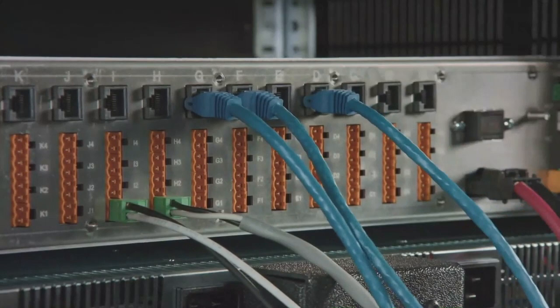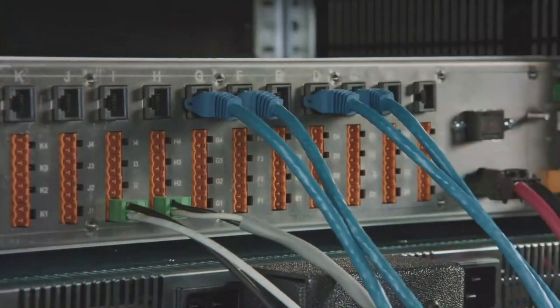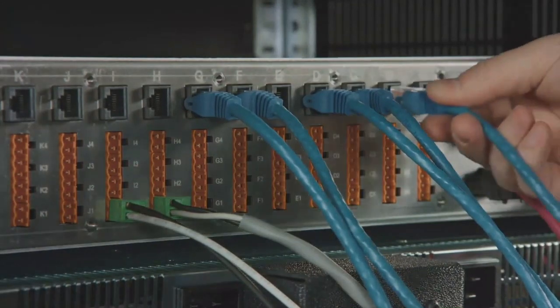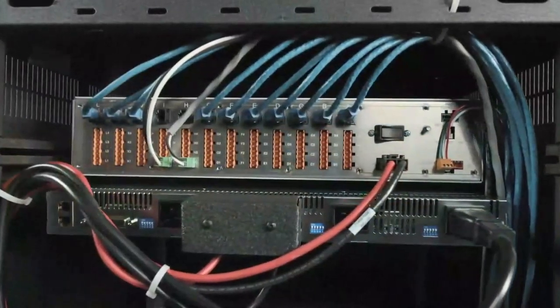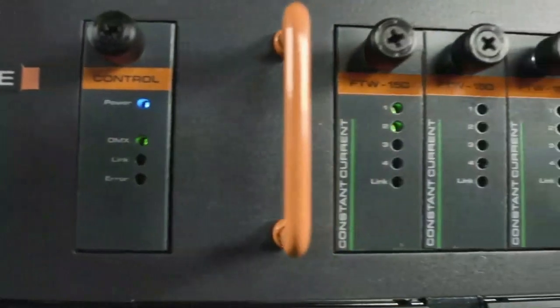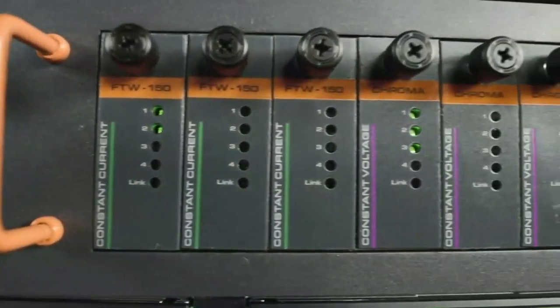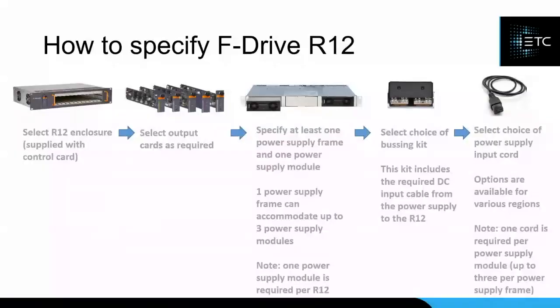Then we connect our loads. Now we have these blue RJ45 Cat6 cables. These will all be running up to our Navis 100 luminaires, and we've already plugged in those headers into the orange connectors on the back of the rack here as well. As standard, we ship out with 8 position headers just to make life a little easier in installing them, but you could use the 2 position ones as well if preferred. We have LEDs on the front showing you the status of individual output cards and any errors that may be there, or whether there's active output on a particular channel.